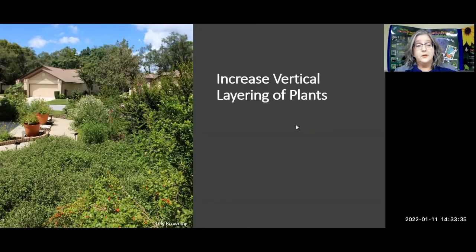They all need different sheltering areas, and that vertical layering will always attract more and more types of wildlife.